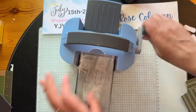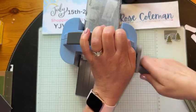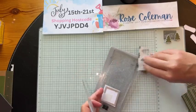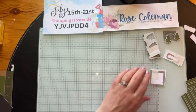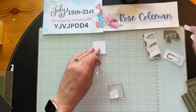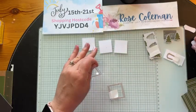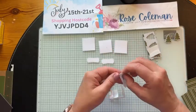Okay, here we go. Going through it. Round number 3. We need three squares and 3 of those little label dies and 3 trees. It's all about the 3s today. All right, swipe these off here. I wanted to get this part out of the way before I start. So there's our 3 squares. Got something on that one, a little bit of glue or something. It's okay. We got our 3 labels from the Iconic Imagery dies.